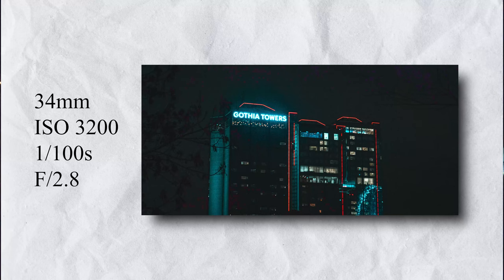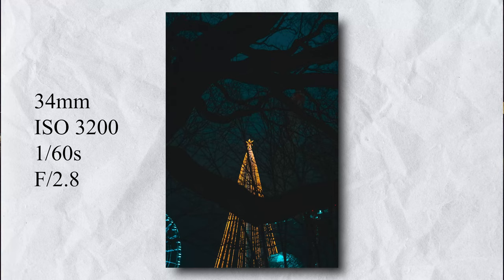Looks kind of nice with the trees in the foreground. We'll see if it's visible or not. Let's try to do the same with the Christmas lights. I don't know. Let's go down again.